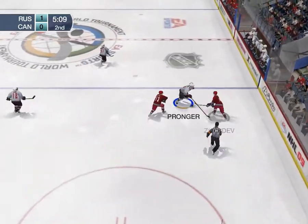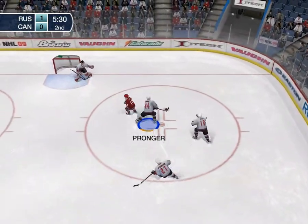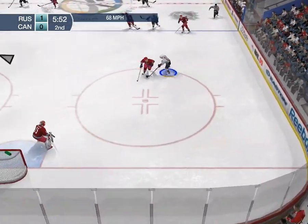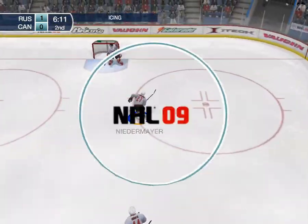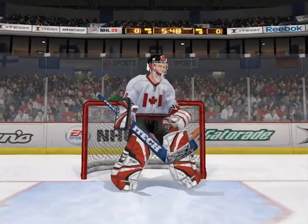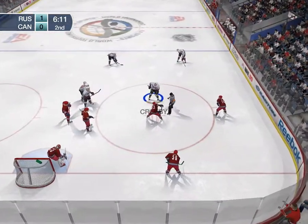Zubov. Now it's passed to Datsuk. To Gagne. Shoots quickly. Hit the man in front of the net. It's cleared by Kasparaitis. And icing is called as the puck crosses the line. Brodeur got enough of that hard slap shot to change its course. About to drop the puck.